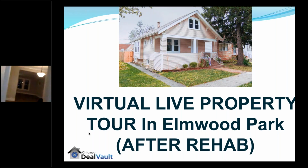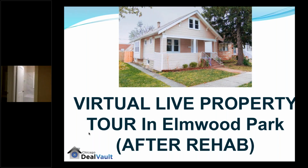Okay, so we're back into the kitchen. This is the dining area. So this, we kept the same light fixture in here. We did the paint, and then the flooring, what we did in here, we opened up this space. There used to be an arch, so we opened this up. But as you can see, the flooring is the same hardwood floors, so we just resanded the flooring.